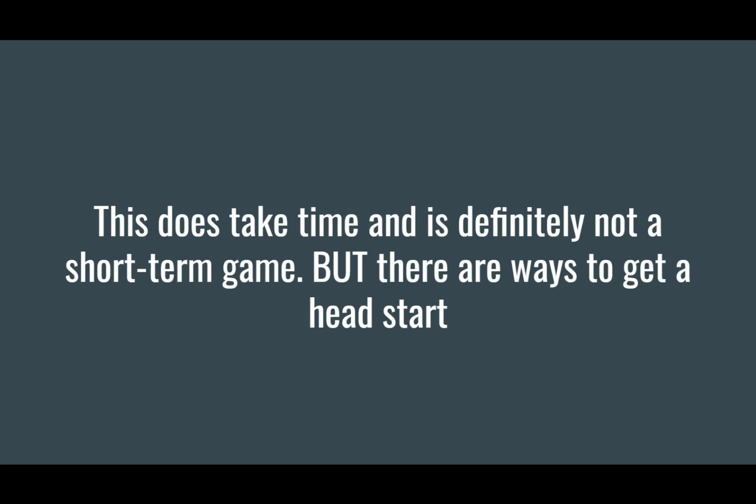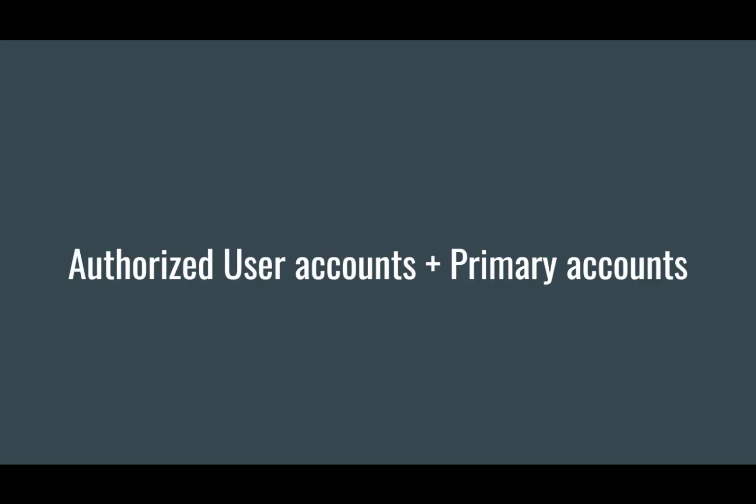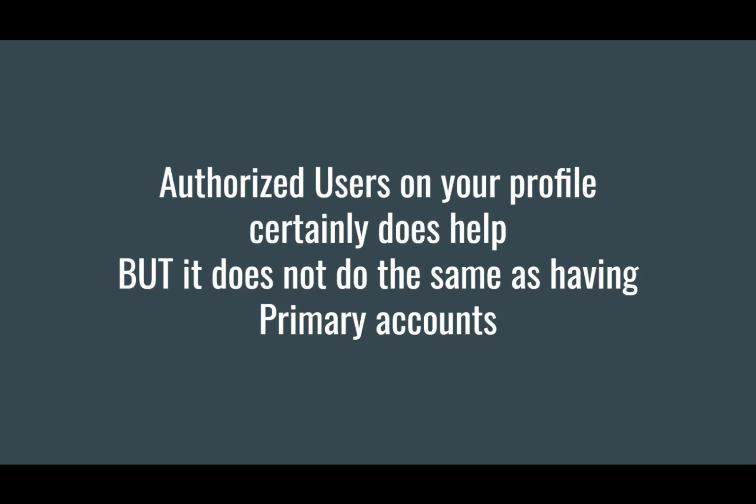Now, of course, there's always authorized users. That's a great way to get a credit score increase. Although they're great in the short term, they don't really stay on your credit profile for that long. And many lenders actually do prefer primaries over authorized users, but they are great to have, and they'll definitely boost your score if you get a good authorized user on your account.